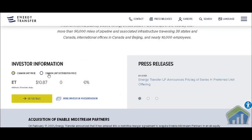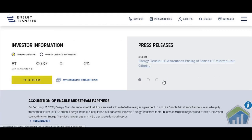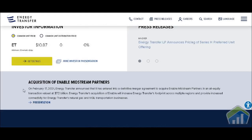Right as we scroll down, investors information, ET is sitting at $10.87 a share. They have a press release that was on June 1st, 2021. Energy Transfer LP announces pricing of Series H preferred unit offering. Obviously, you can click on that, find out a little bit more information about it. If you don't know what LP stands for, that's limited partnership. And they have some information right here in regards to their acquisition of Enable Midstream Partners that they pretty much entered into negotiations on February 17, 2021, and it's valued at $7.2 billion, right?